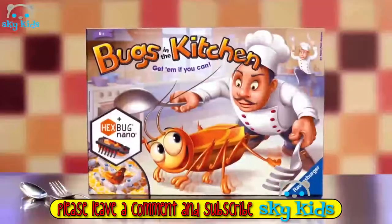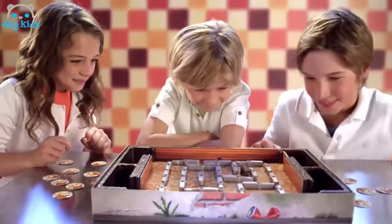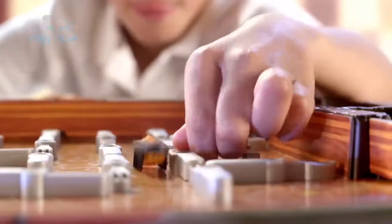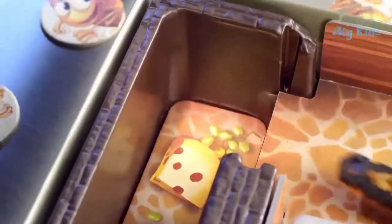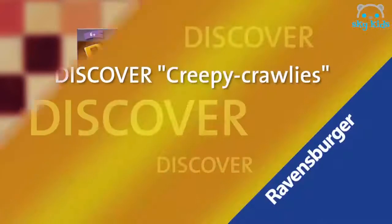Oh no! There's a bug in the kitchen and it just won't keep still! Chase that crazy critter around the board. Twist the knives, forks and spoons in the maze. Block its path. Change its direction and show that bug the door. You caught it! Bugs in the Kitchen includes Hex Bug Nano from Ravensburger.